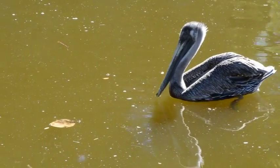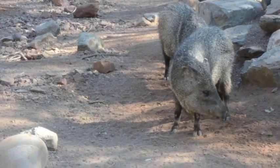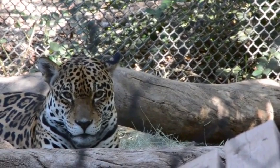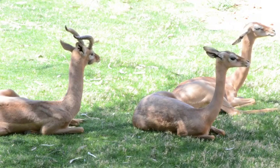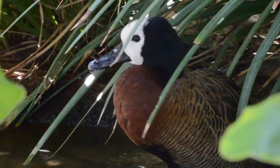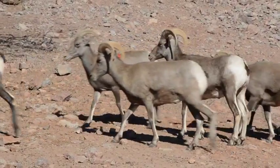Zoos are more than a place just to come to see animals in enclosures. Zoos are places now where you can learn about how animals live, what they need to survive in the wild. And more zoos are actively involved in making sure that these animals are surviving in their natural habitat.